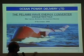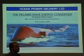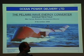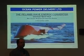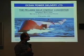So this strange long red thing is our product. It's called the Pelamis wave energy converter, and it's used for converting wave energy into electricity. You may wonder why it's called Pelamis. Pelamis is the name of a surface swimming sea snake, and when you see how it operates, I think you'll probably find the name is quite apt.